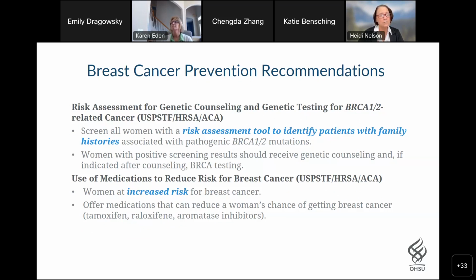The third recommendation involves identifying who's at increased risk for breast cancer and who might benefit from medications that actually reduce the risk of breast cancer by 50%: tamoxifen, raloxifene, aromatase inhibitors. So again, here we're talking about risks, risk assessments, shared decision-making. When is that going to happen? So let's take on the next slide.